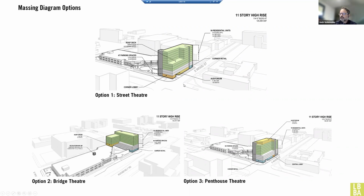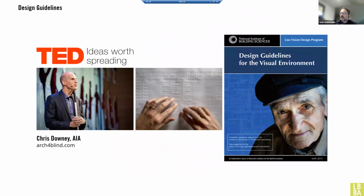So once we nailed down the physical form and programming, we started to try to understand the resources that exist and what was out there to help us create the best project that we could for blind and visually impaired people.